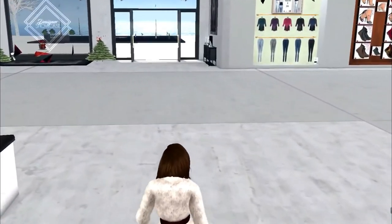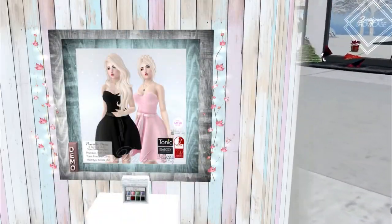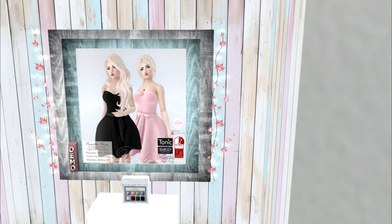Okay. This sweet little outfit is from Perch. It is the Priscilla dress. It comes in pink and black and six other colors. You can see down there on the HUD. It's green, purple, blue, red. It's a lovely dress. It also comes in several shape sizes: Maitreya, Tonic, Slink, E-Body, and Beliza.